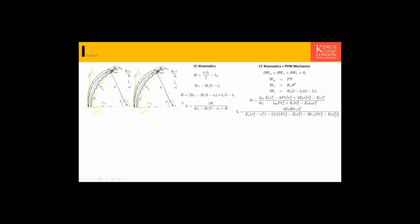So this is basically the inverse kinematics for the actuators. Here L_T is the length of the tendon that we need to pull to get the desired radius. But as I'm going to show in the next few plots, we needed to improve this to include the mechanics of the system. Mechanics include the pressure inside the growing sheath, the tension in the tendon, and the bending of the catheter.